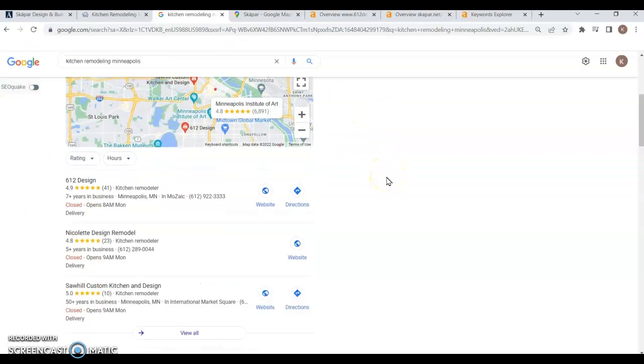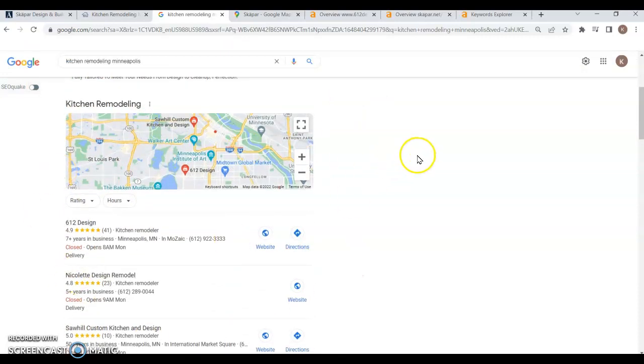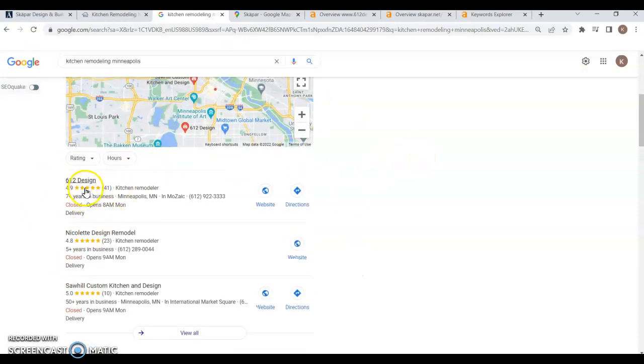So the next area I'd like to talk about is this map pack. Now, this map pack is where your Google My Business profile is actually found, and the top 3 are usually displayed in this map pack on a search, unless you hit, of course, view all.